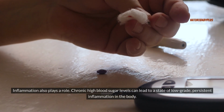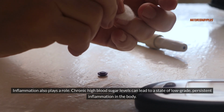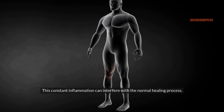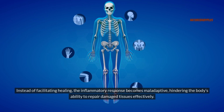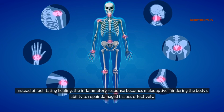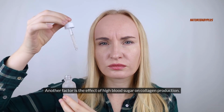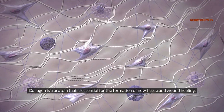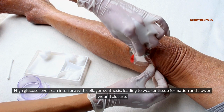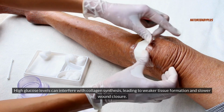Inflammation also plays a role. Chronic high blood sugar levels can lead to a state of low-grade, persistent inflammation in the body. This constant inflammation can interfere with the normal healing process. Instead of facilitating healing, the inflammatory response becomes maladaptive, hindering the body's ability to repair damaged tissues effectively. Another factor is the effect of high blood sugar on collagen production. Collagen is a protein that is essential for the formation of new tissue and wound healing. High glucose levels can interfere with collagen synthesis, leading to weaker tissue formation and slower wound closure.